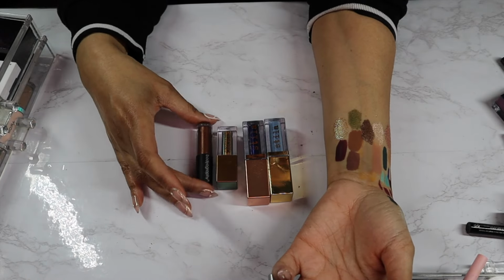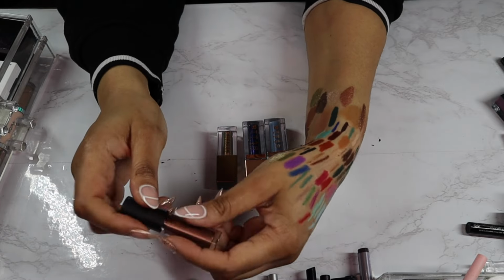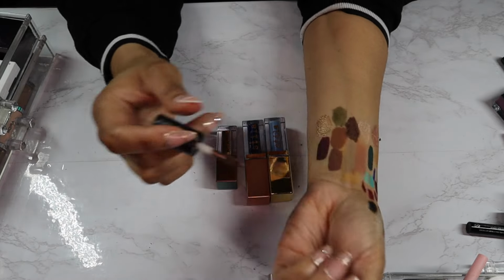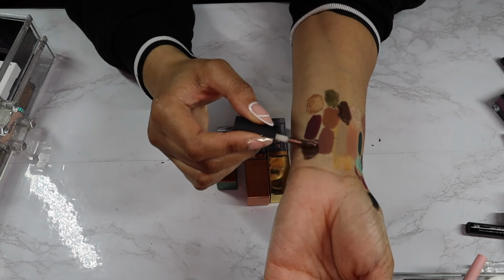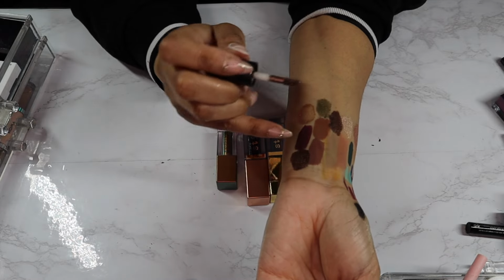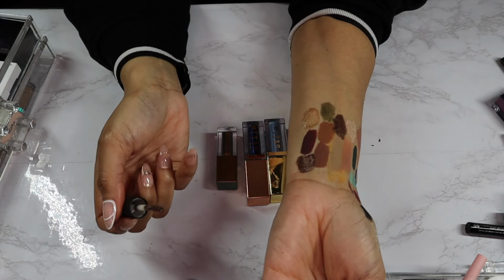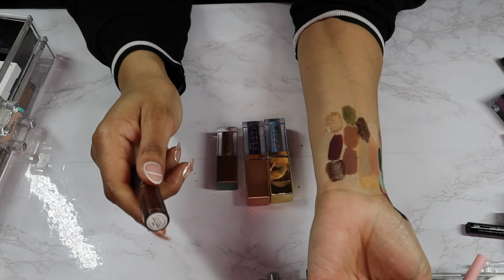And then I have this Bodyography shade. This is Smoky Topaz. I really want to try some of the other Bodyography shades because this one's probably not all that spectacular, but it is really pretty. Look at that. Ooh, that's a good combo. I don't think I've ever put those two together. I was keeping it anyway, but maybe I'll do that tomorrow for work.